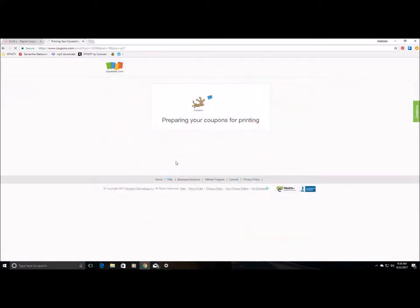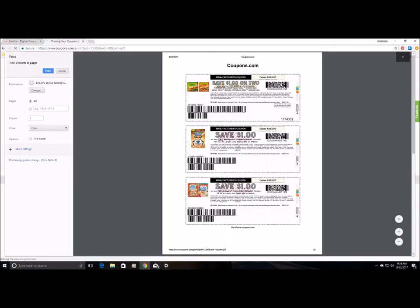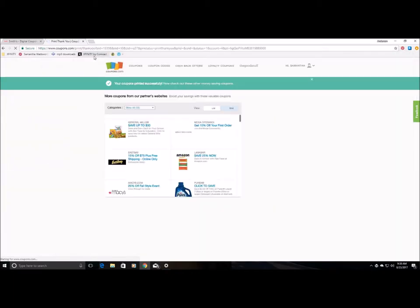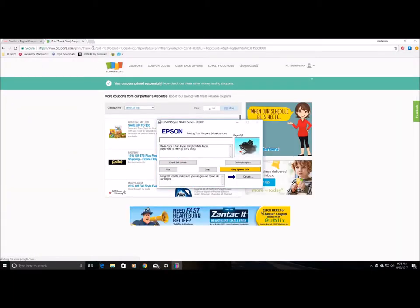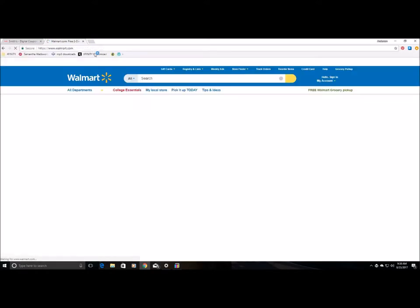It will prepare to print, and you just print it out, and it'll print right there on your computer. Make sure you do the color printing, though, because they have this little watermark, and they won't accept them unless they have that. Print there, and then also, let's see if I can remember where the Walmart one is.